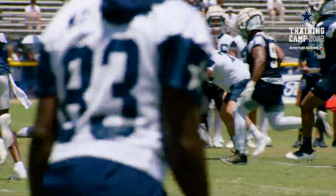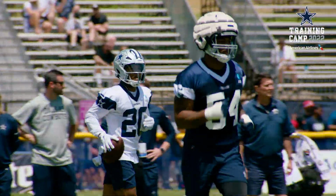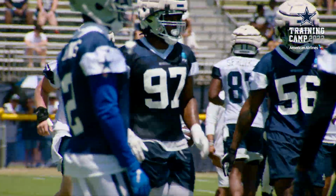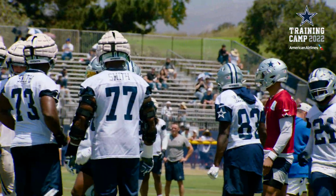Great job by Smith picking him up, but then you've got Tony Pollard weaving through traffic and finding the goal line for the score. That's a successful couple reps for the offense. And that's a perfect example of what TP can do. Just get the ball in his hands and with a little space to work, and he can get some yards after the catch for you.